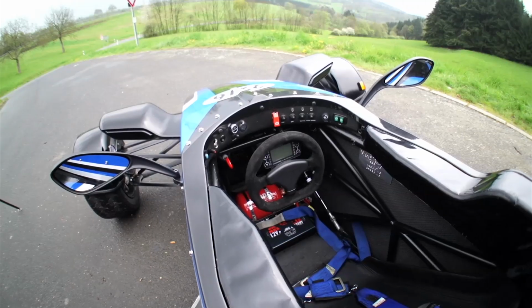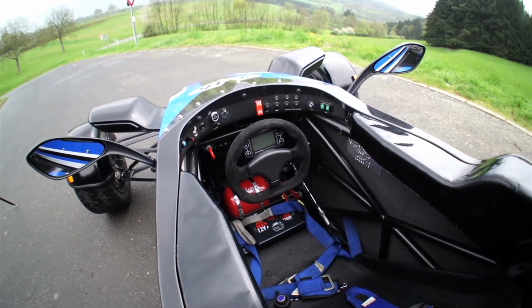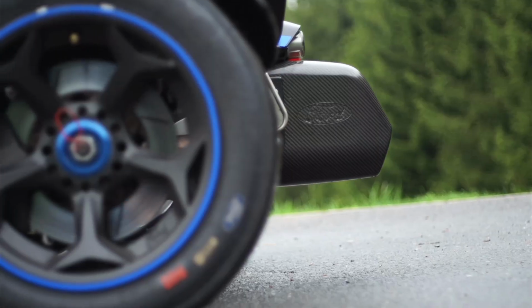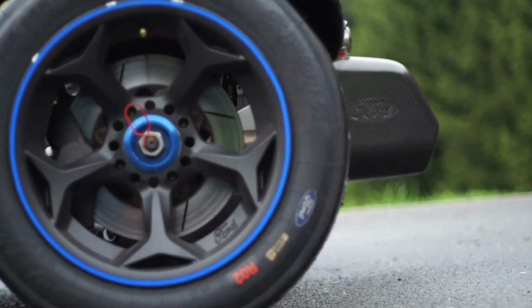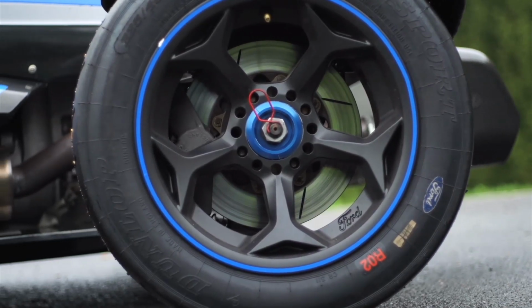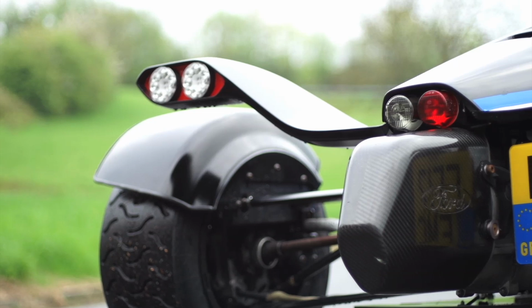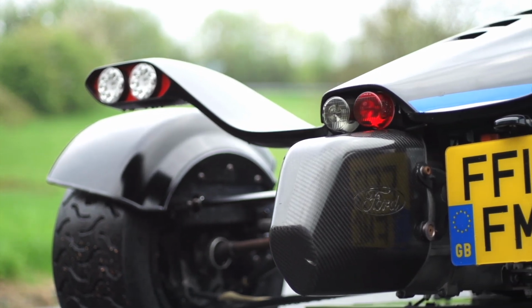At a steady 75 miles an hour, Ford claims it will return 57 miles per gallon, but no one actually cares about that. They want to know how fast it is. Well, Ford claims a 158 mile an hour top speed and 0 to 60 in under 4 seconds, which is fair enough when you consider it weighs around 500 kilograms.